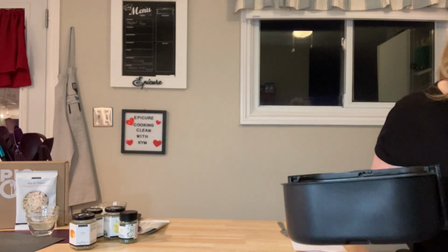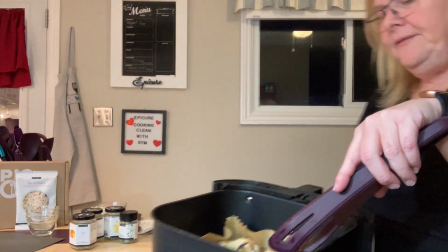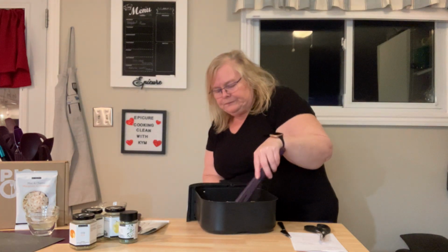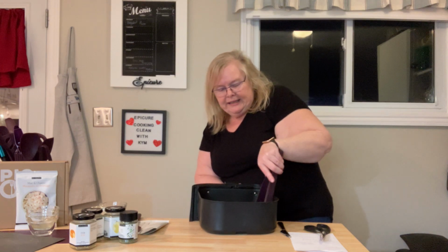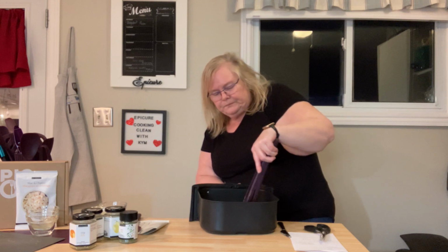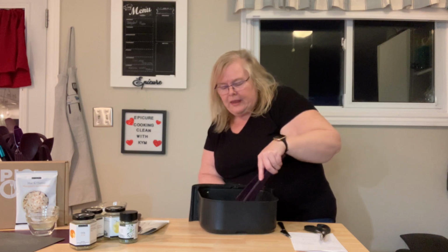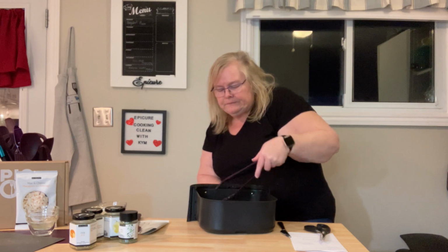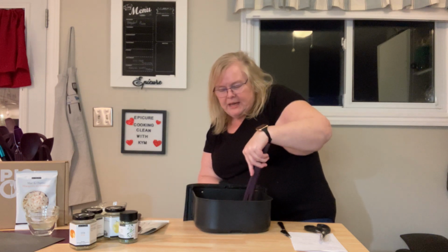So the wings, after about 10 minutes, are starting to get golden. They're definitely not done yet, but I'm going to flip them over. They're definitely starting to become lovely golden chicken wings. And as soon as I plug this back in, it's going to say turn food. But that's okay, because by the time I get these turned over and get them back into our air fryer, our pasta is going to be just about ready, and we're going to make our mac and cheese.